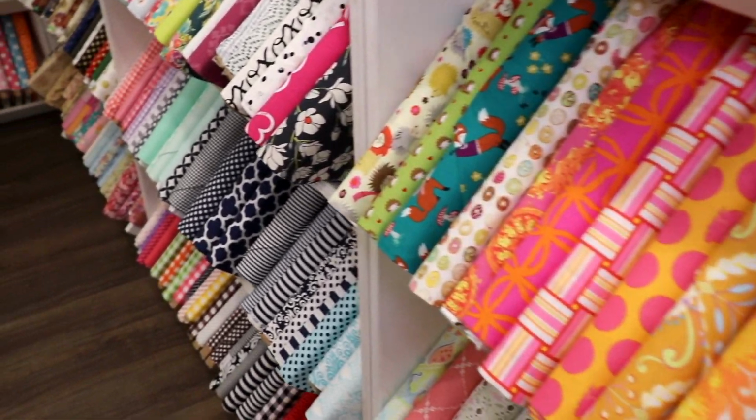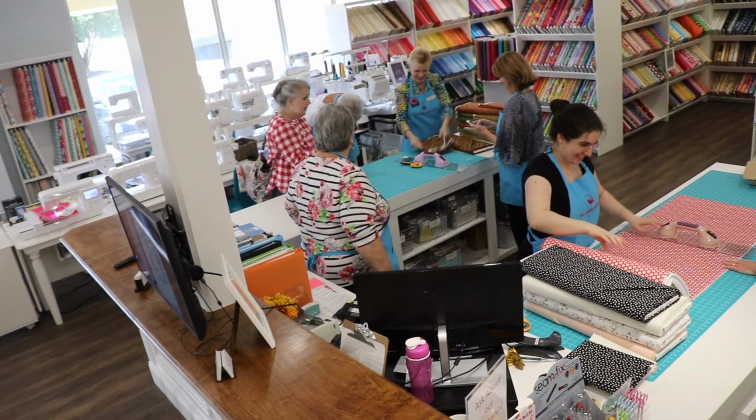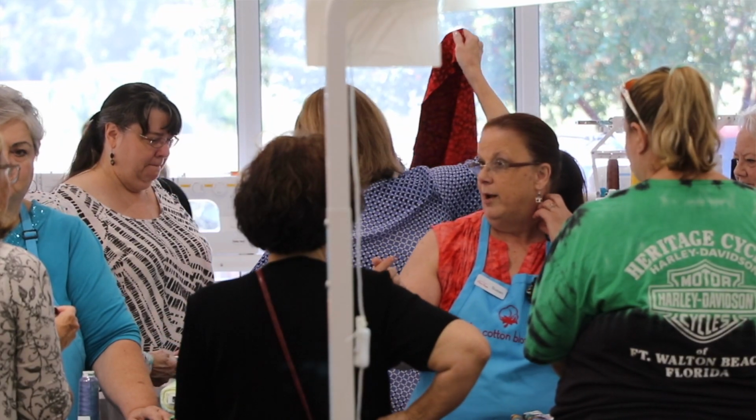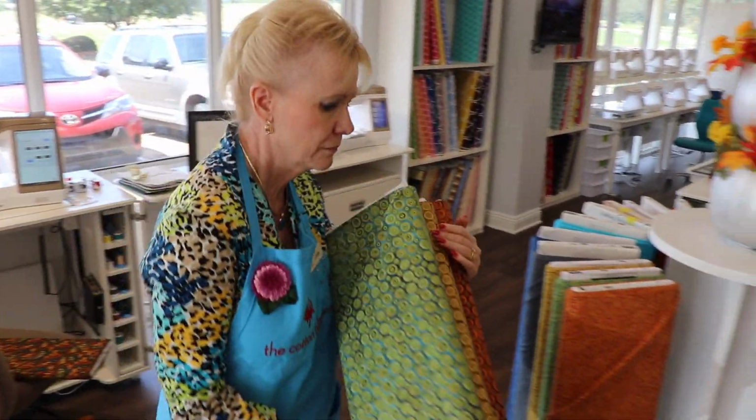I think it's beautiful. The fabric, of course, is what brings me into the store. It's very, very big and really quite beautiful. They have enriched my life so much. I was just sitting around. Now I'm sewing and doing great fun things, making quilts, everything.